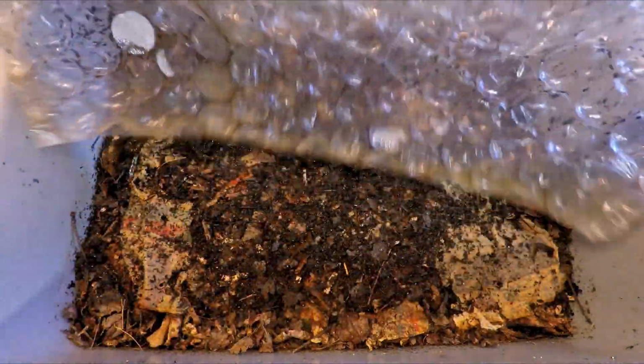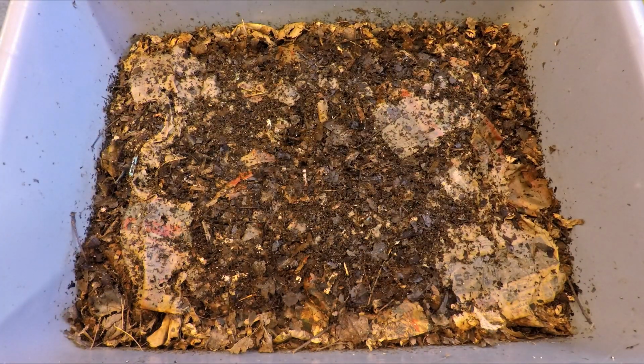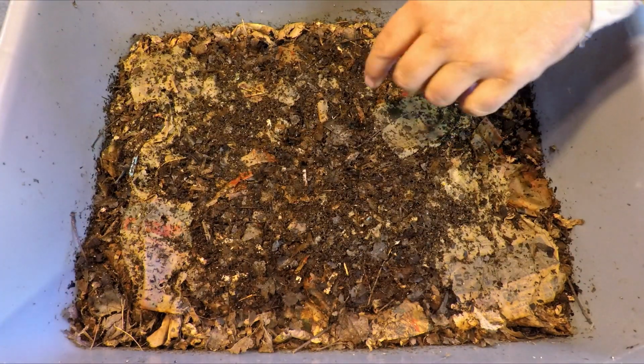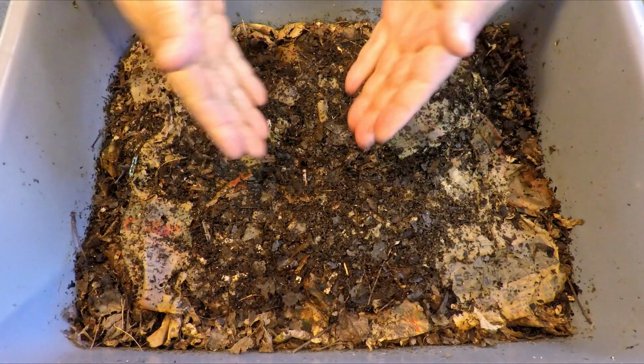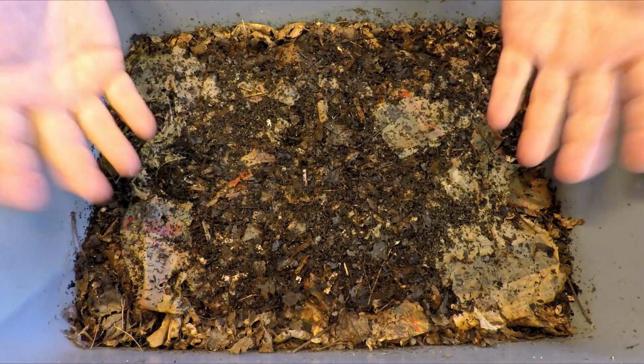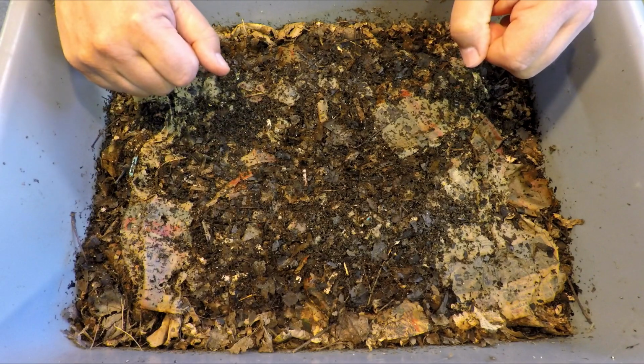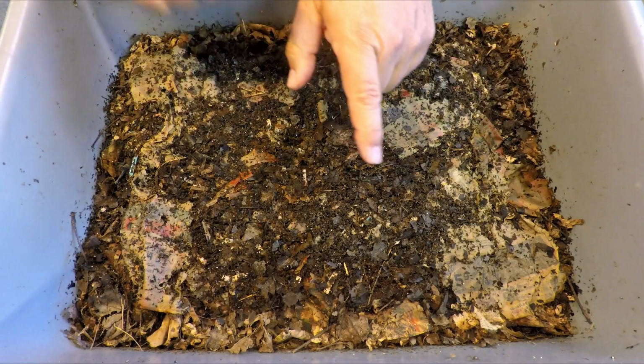On my younger bins, I typically like to keep the plastic coverings on, at least until I start to sense that the content of the bin is beginning to become mostly castings, which can hang on to their own moisture. In the meantime, until that happens, bins are generally prone to drying out really rapidly, which is what I'm trying to prevent here. Let me get a glove on.